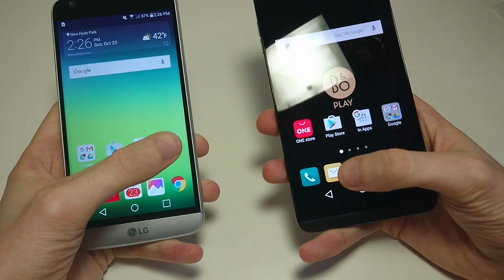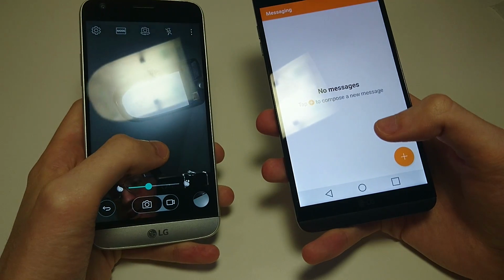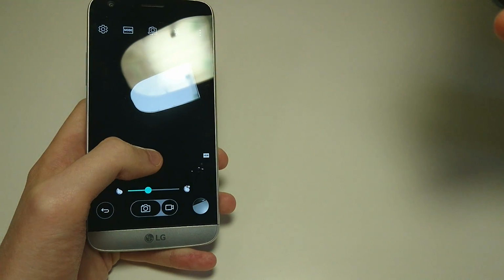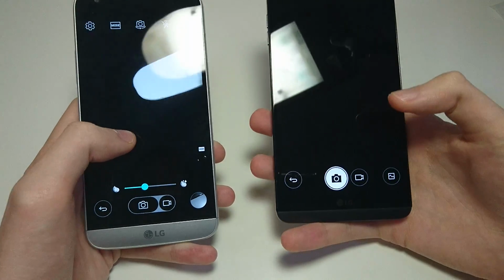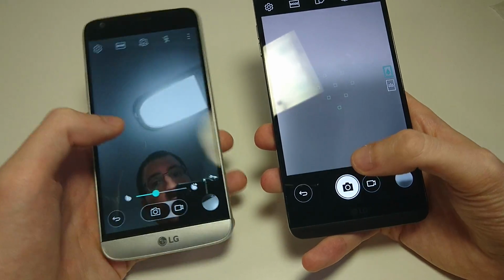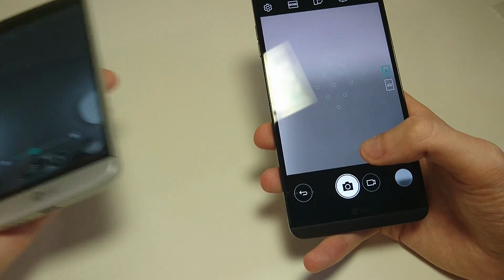Let's take some pictures. So both these phones actually have dual cameras on the back, both 16 megapixels. This one is to see how fast they take pictures. Oops, got the selfie on. Let me turn that off.